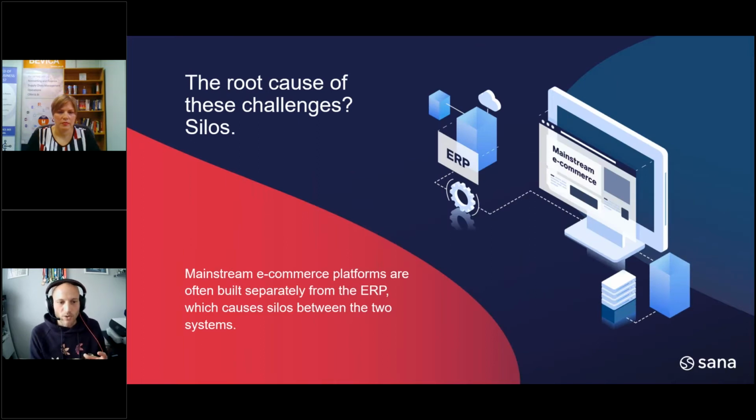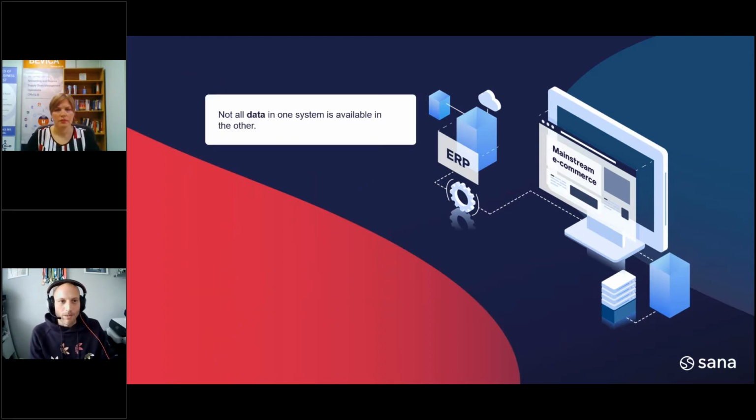Okay, so they're the options. It's built standalone. You can actually operate a lot of these e-commerce solutions standalone, actually without an ERP. So a lot of them can be managed through CSV and Excel imports, which can obviously cause a lot of issues. And it's all those siloed systems that the main problems arise. So not all of the data in one system is available in the other.